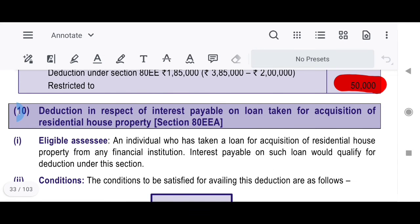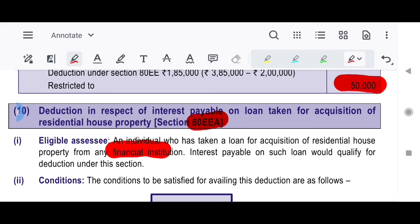Deduction in respect of interest payable on loan taken for acquisition of residential house property, that is Section 80EEA. The eligible assessee is an individual who has taken a loan for acquisition of residential house property from any financial institution. Interest payable on such loan would qualify for deduction under this section.